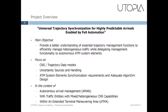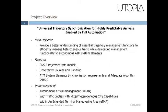This is in the context of these high levels of automation strategy, in the context of autonomous arrival management. It means that the controller acting on the arrival management today is more and more taken away from the system, and the system automatically generates the advisories sent back to the aircraft. So it is a very automatically driven process between the arrival manager and the extended FMS capabilities.